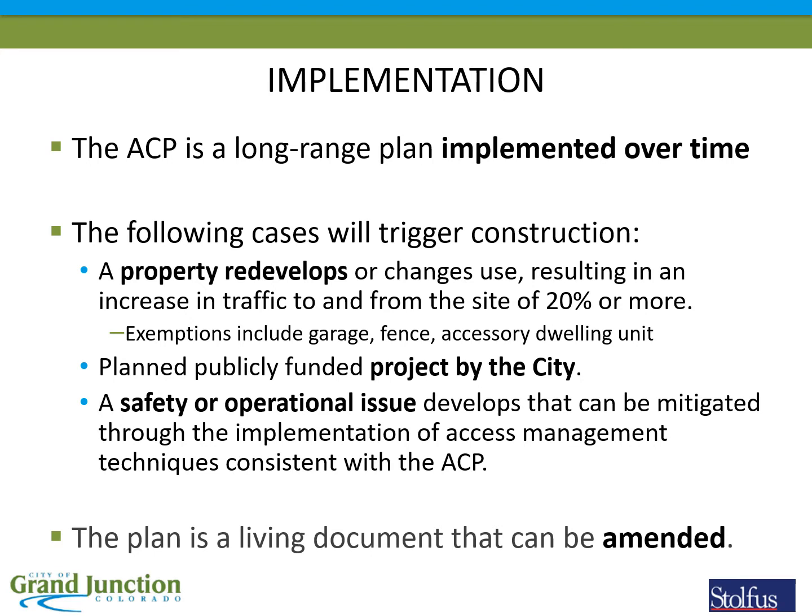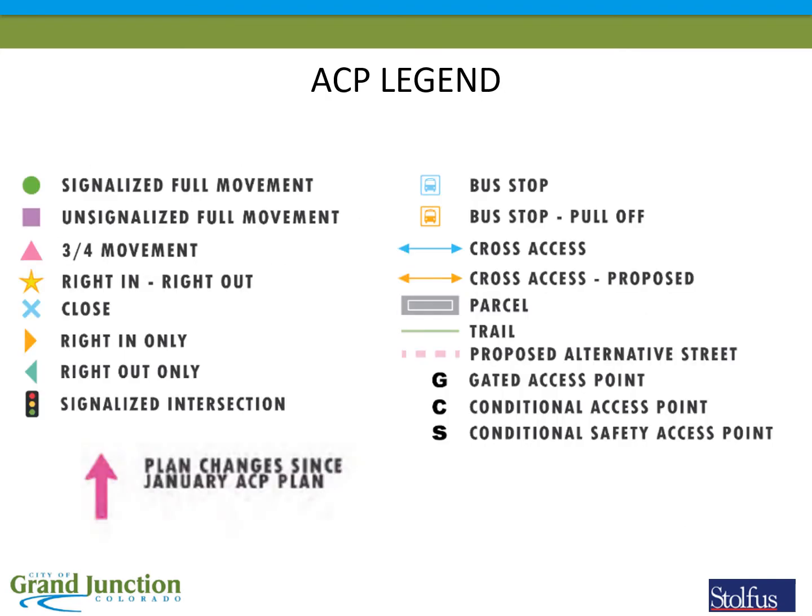Since the February 23rd Planning Commission meeting, we have increased our reach to almost 2,600 recipients along the corridor and held a number of neighborhood meetings that have provided more insight into how each neighborhood accesses Patterson Road. Just a quick review of the legend that you'll see on the upcoming maps. I wanted to point out that the new exhibits include pink arrows, which highlight areas that have changed based on public feedback received and reviewed with our consultant team. Changes in the revised plan are identified with these pink arrows as we move forward.